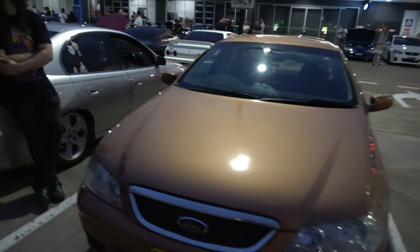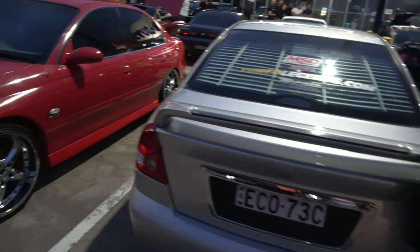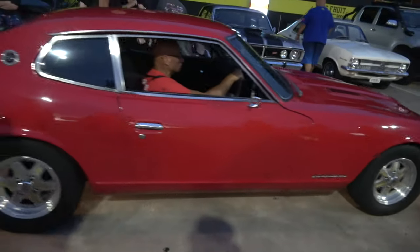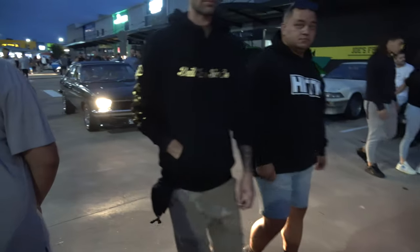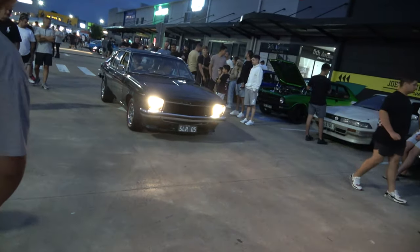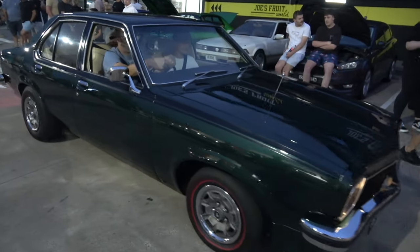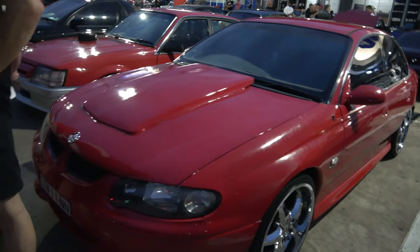Got the beautiful Ford. Got the Commodore. I'm losing my words, man. Too many cars to call. The Commodore. Getting a bit fatigued, ladies and gents, so I am, I have to say. This SLR. Mate, it is chockers here tonight. Oh, I can't get through, nobody can get through. Oh, let's get going.